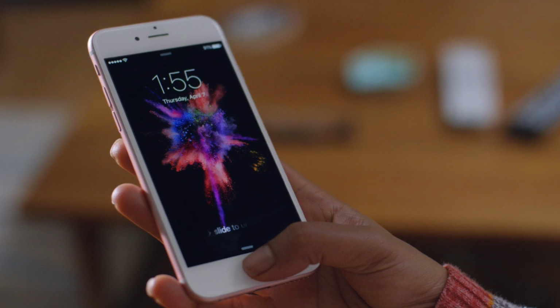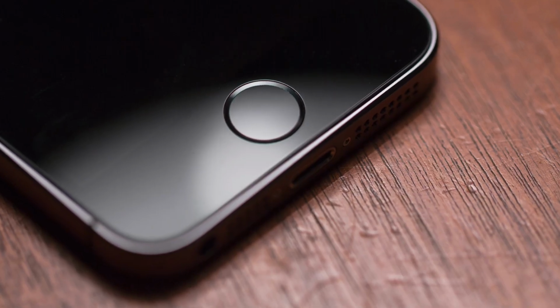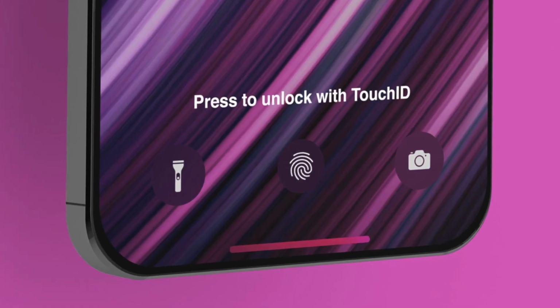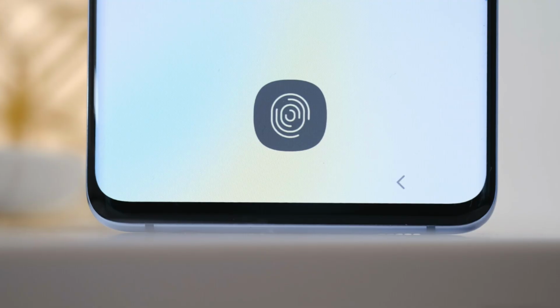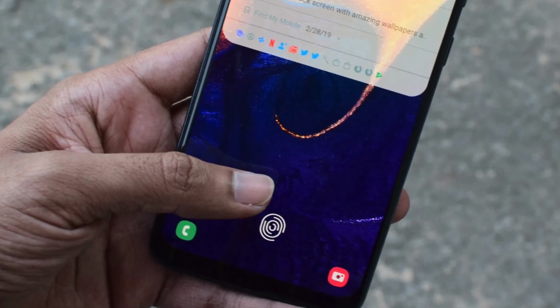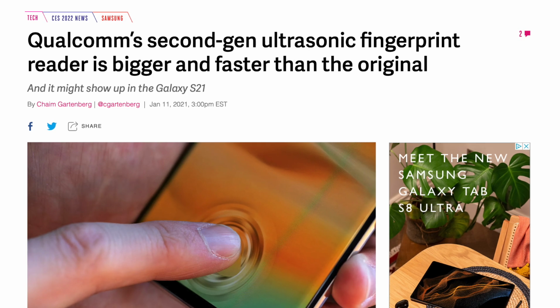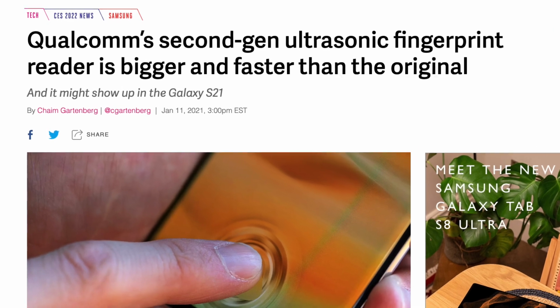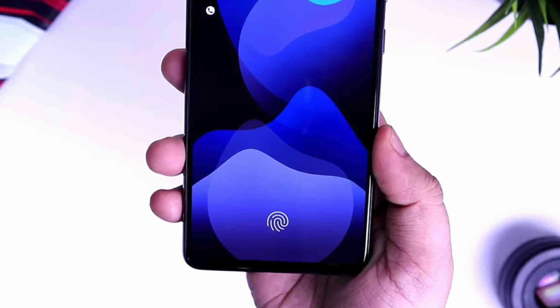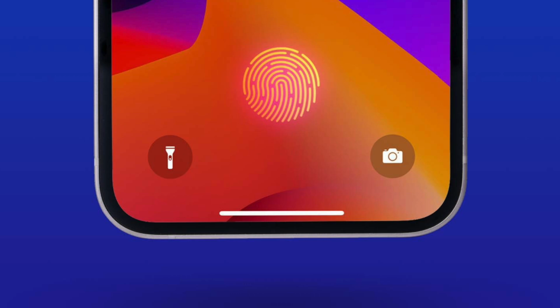And yeah, this does suck because I do still prefer Touch ID. I do think it's way more convenient, it's way more reliable for me, so I would very much appreciate having it on the iPhone. And yes, I know some of you guys might be wondering, are the in-display scanners reliable on smartphones yet? Well, actually, yes. Samsung's ultrasonic scanners are amazing in terms of speed, accuracy, and also security, so I do think Apple adopting that tech for an iPhone would be pretty nice.